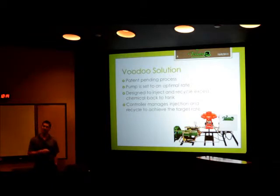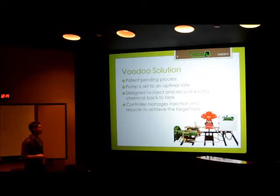And the way that works is we take the algorithm on your target rate and the pump rate, and we divide that up, and it fits into a 2-minute cycle period. So we say it is true continuous injection because of guaranteed injection every 2 minutes. So within that 2-minute period, you'll have an injection portion and a recycle portion, and after that 2 minutes is up, it repeats itself and repeats itself. So true continuous injection in that form.